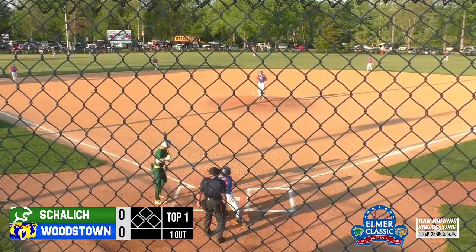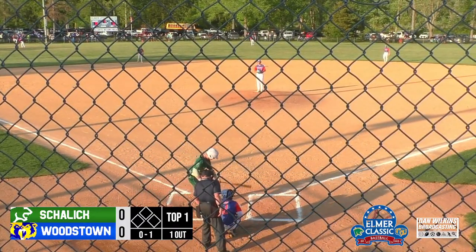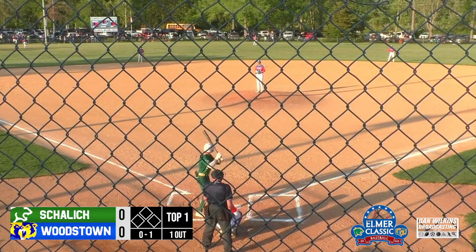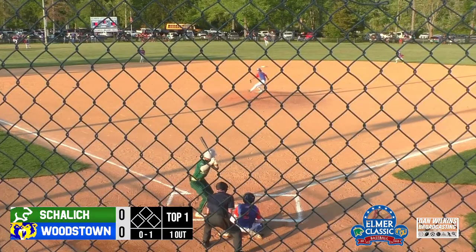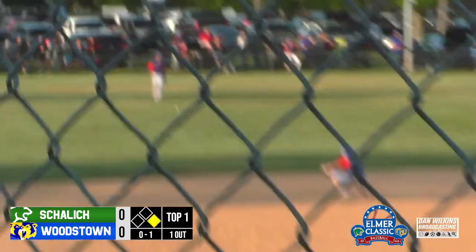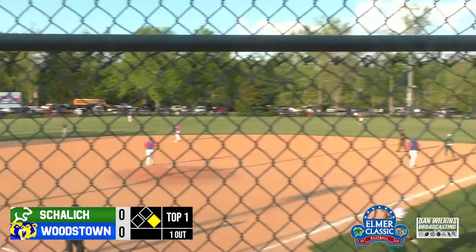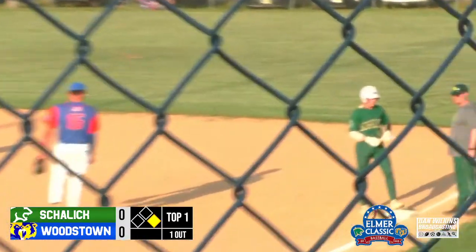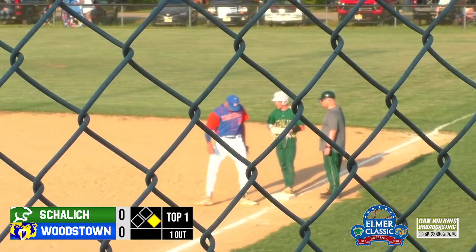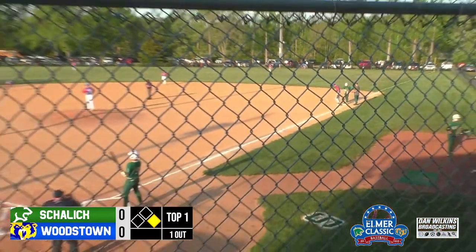Well, you also have to consider, as there's a strike called there to Ricky Watt, the catcher, that Woodstown and the entire Tri-County Diamond Division is no stranger to hitter-friendly ballparks. Woodstown's home field, Lee Ware Field, as that's going to be a base hit in the left field off the bat of Watt. Trickles in there out towards left. It's picked up in left by Caden Spinelli. And a runner is on in Watt to start off Schalick's offensive front. This will bring up the third hitter, number 9, Seepers.